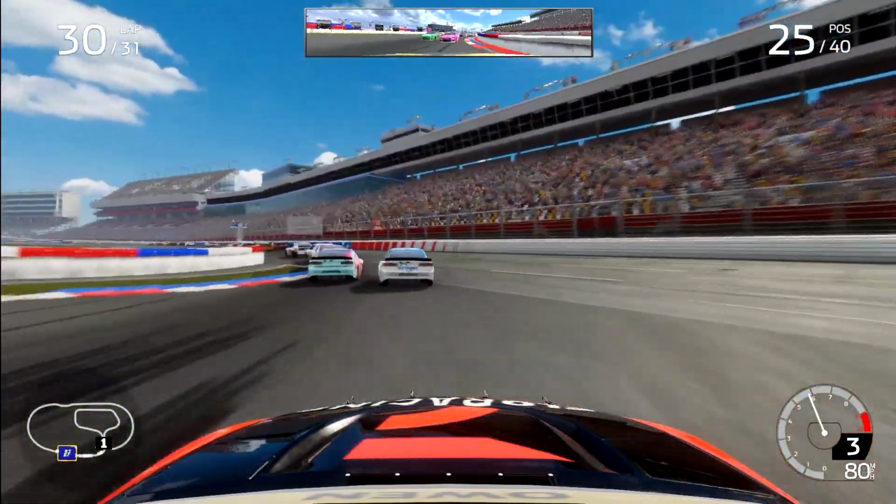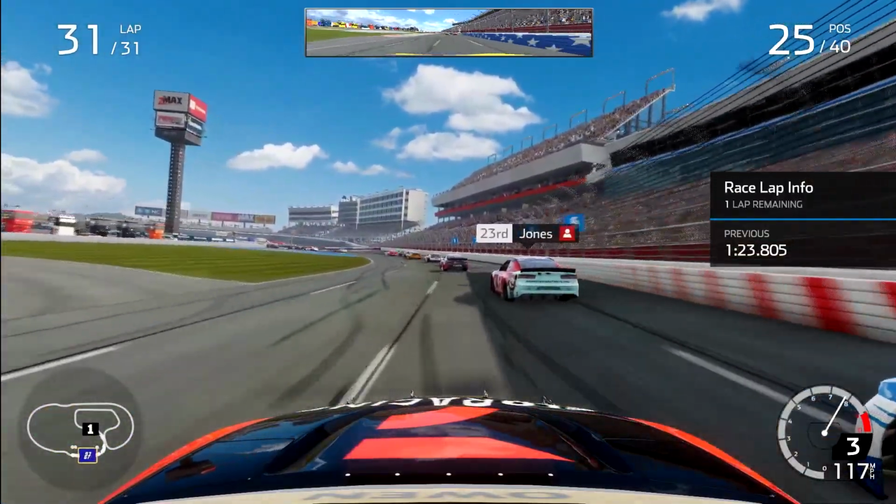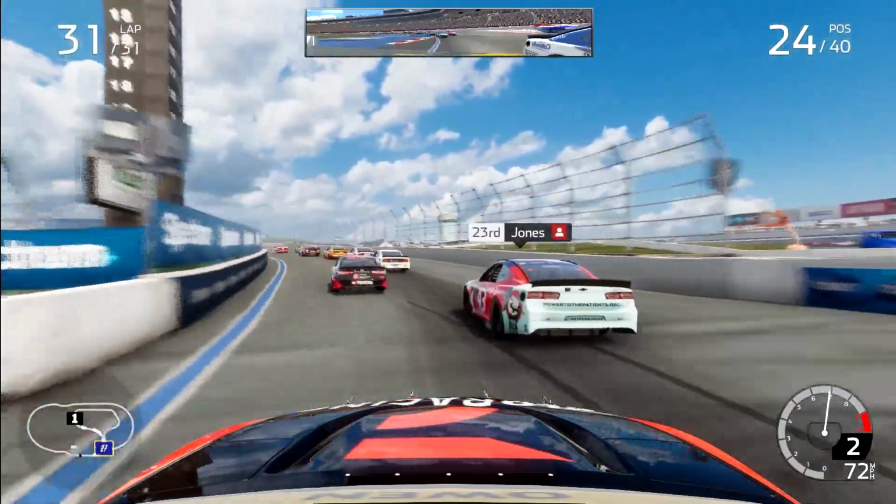What a race it has been. It's been chaos here. It's been insane. That's what it's been here on the Charlotte Roval, and this final lap for us is now underway. There are so many unknowns as this final lap starts now.